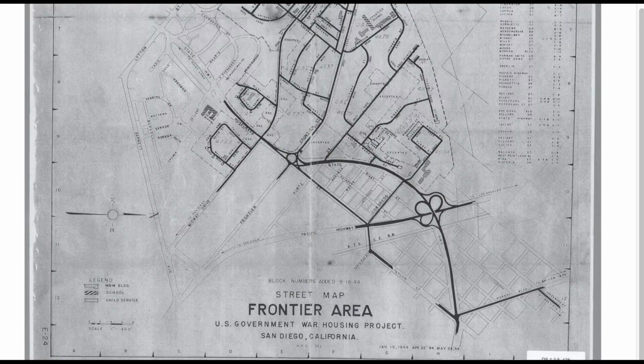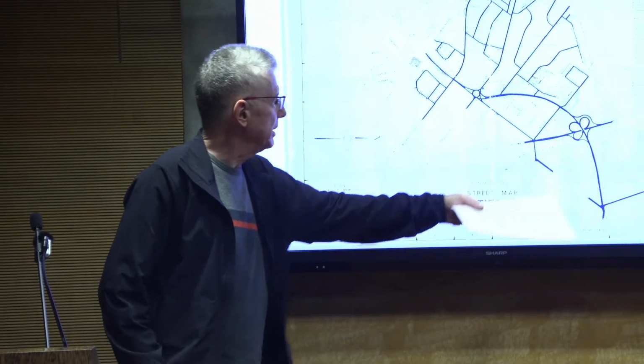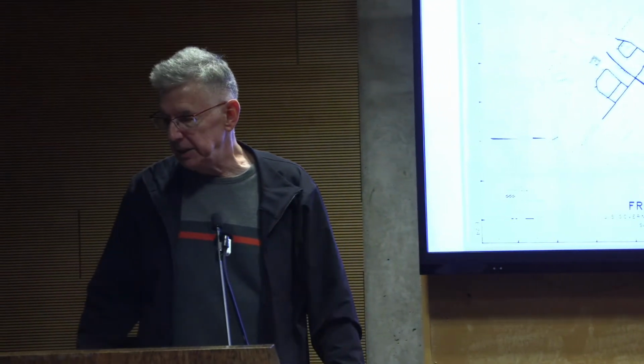And this is just to throw in where the sports arena is today, and now that's going to be torn down, I guess, and redeveloped. It was housing for the military dependents and war workers during World War II. It's called Frontier Housing. Here's Pacific Highway, an old interchange with Rosecrans Street, and all this area was housing. And it existed until the sports arena was built in the mid-'60s.